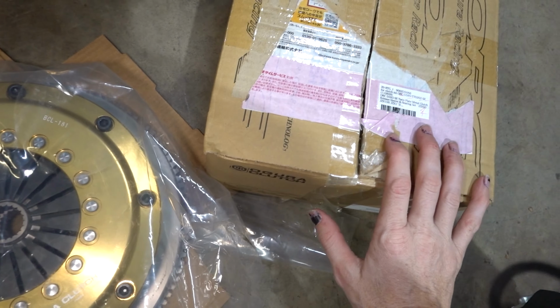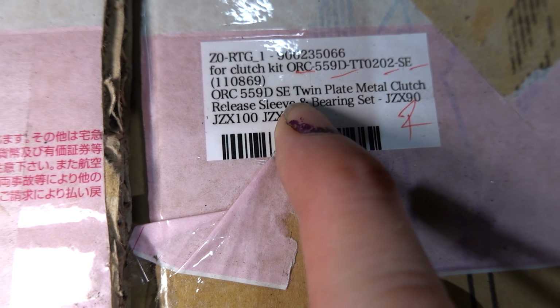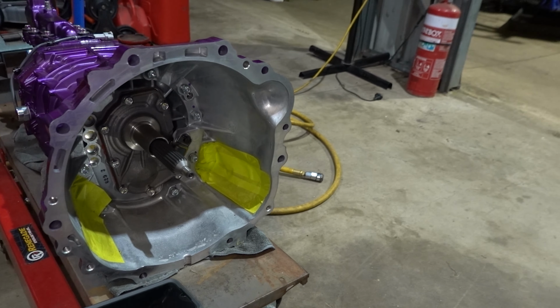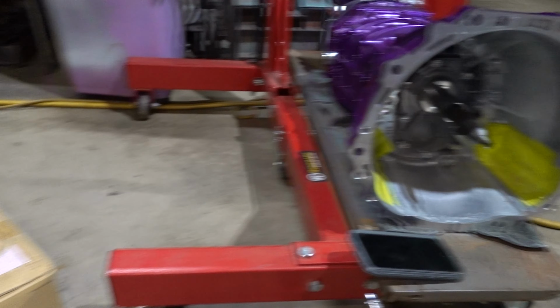So this clutch is an ORC 559DE twin plate metal clutch. This one and the SE series clutch is apparently meant to be the next best drifting clutch to use, especially from ORC. So I wanted to give them a go, and I imported one across from Japan. This is also the first ever big money clutch I've ever bought. I've had a couple of brass buttons, some organics, heavy duties. Either way, this clutch was almost as much as the box. It was crazy priced, but I really wanted one, and after putting one in Sam's car and seeing how that felt and how it went, I was pretty set on getting one, so I did.